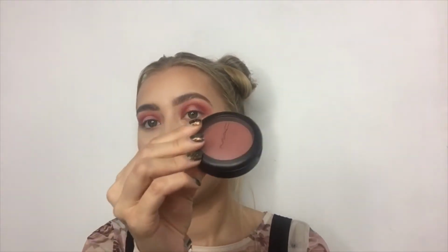Now the contour is done, I am going to add blush. It is MAC and it is in the shade Make You Mine. Girl. Right.